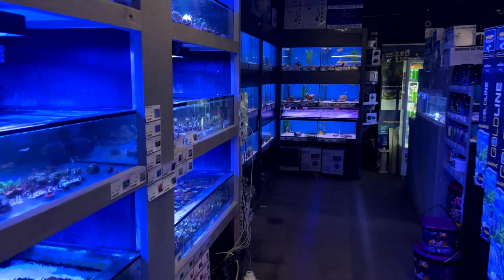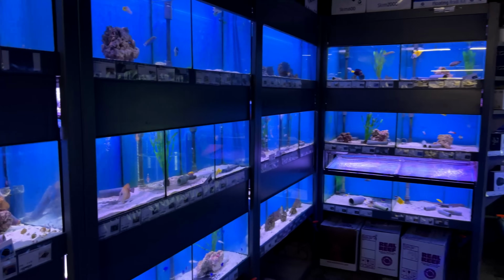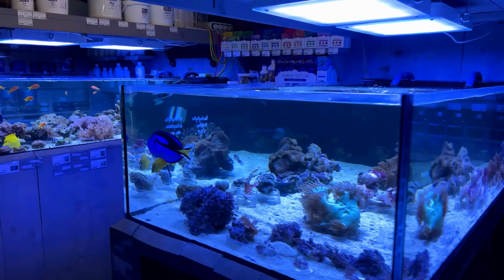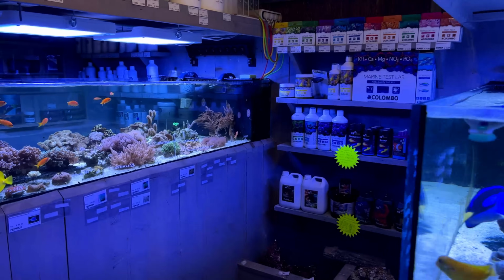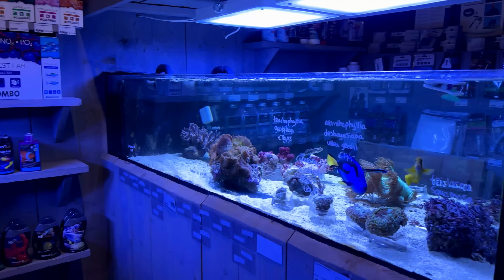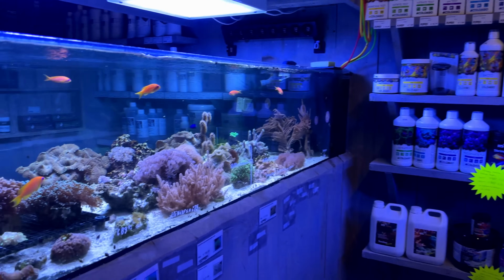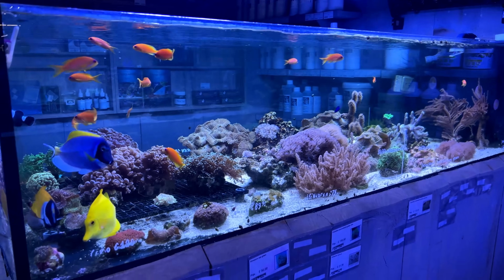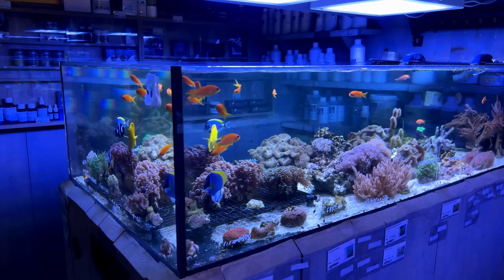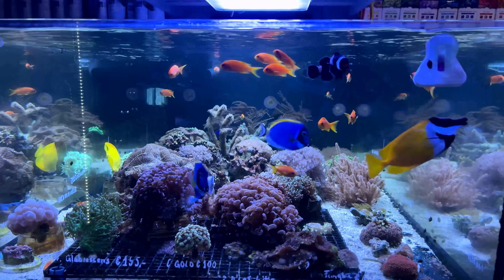So they have a pretty good saltwater section as well, but I can't really give any comments here because I know absolutely nothing about saltwater. I do get a lot of questions from people like, hey Mark, are you ever going to do a saltwater tank? And to be honest with you, right now it just doesn't really interest me. I like looking at it, but maybe I'm just scared to get started. It just seems very complicated, so it's kind of overwhelming. So right now, it's not really for me.